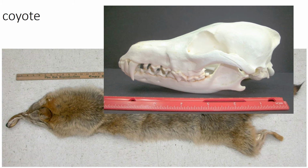Another distinctive characteristic of the coyote skull is if you look at the rear of the skull, you're going to see kind of a little almost fin or tail shape to it there at the top of the skull at the rear. And that's another indicator of a coyote skull.